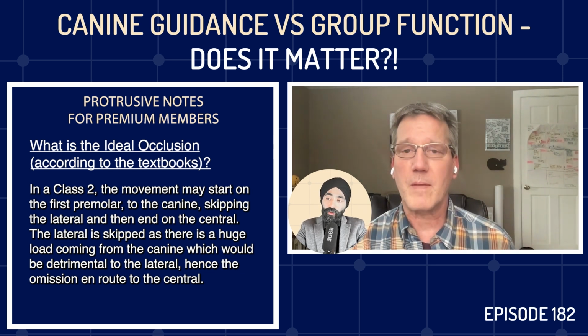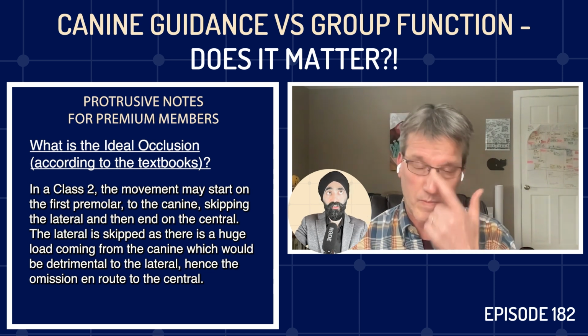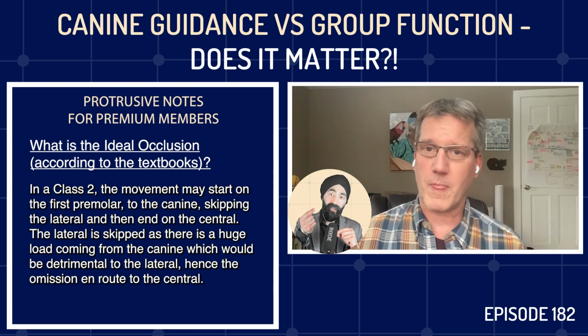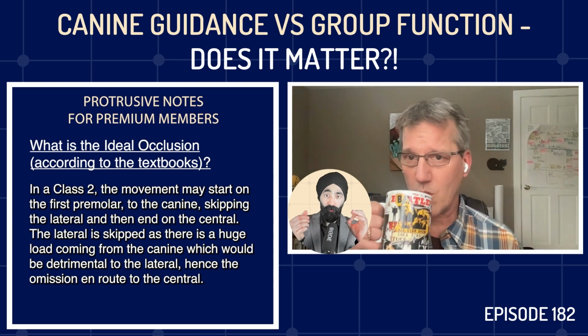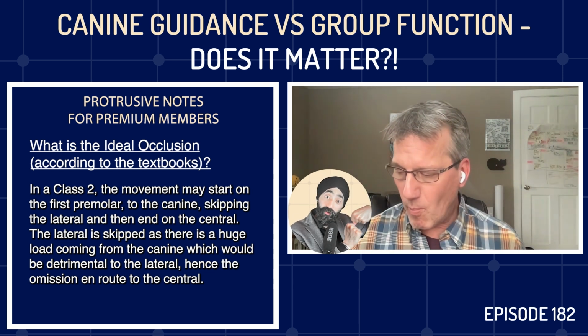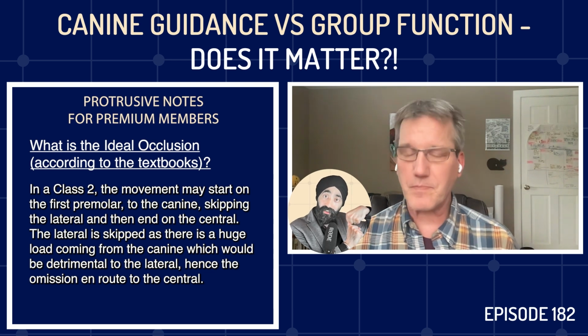And I like to actually use canine risers more in the following scenario. When someone is exhibiting a little bit of wear on that lateral incisor, for example, right? And when they go into excursion, just like you said, you observe with your eyes that actually the wear facets are matching up.